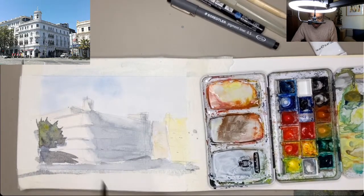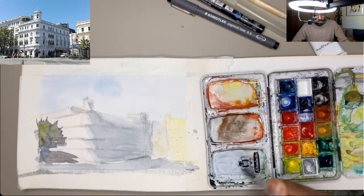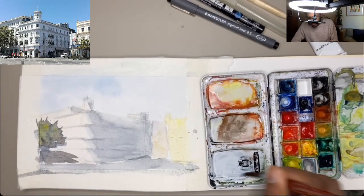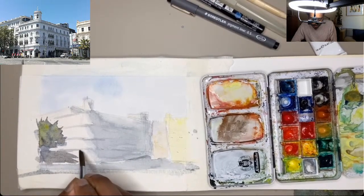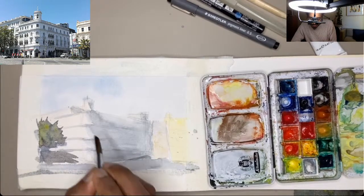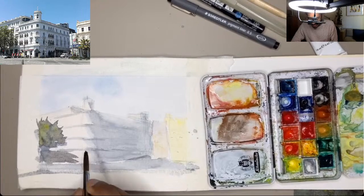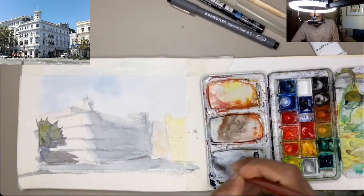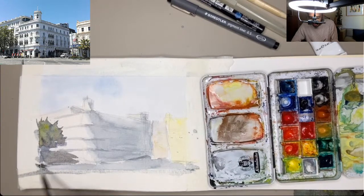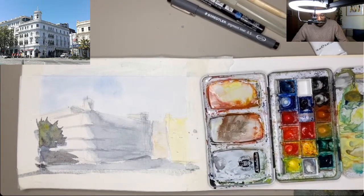Okay, now I see that I did something which is not in the painting, not in the photograph, but that's fine. As I mentioned earlier, the photograph is separate to my painting. My painting is mine. I have full autonomy over what I'm doing, as you guys do. You don't have to do everything I do because it's your painting.